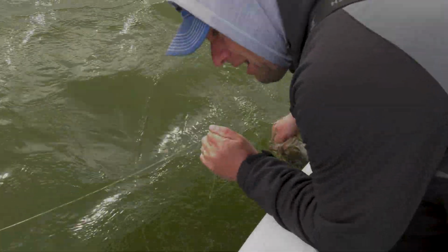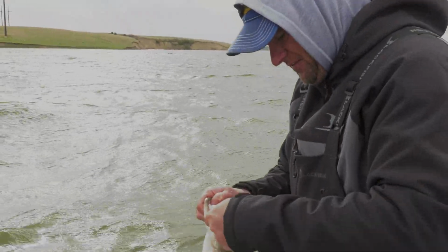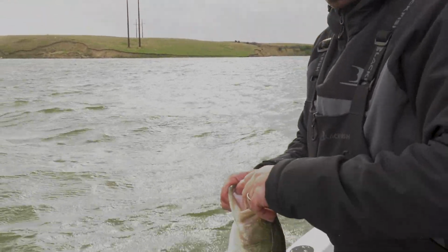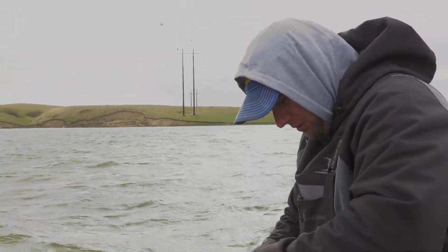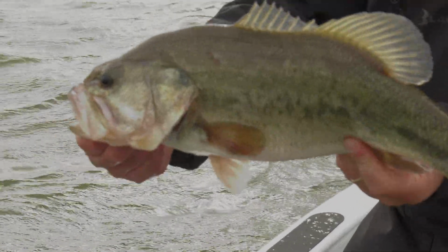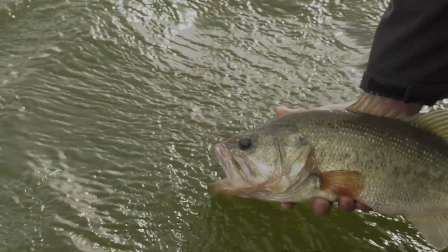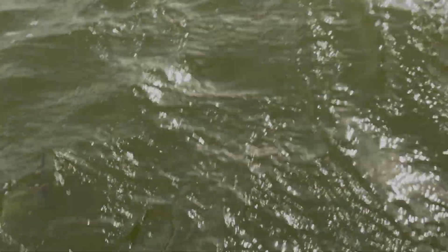Oh, water's a lot warmer than the air. The forecast is way off. It was supposed to be 55 degrees today, 10-mile-an-hour winds. It feels a lot colder than that. But yeah, it's a respectable bass. Oh, that warm water feels good.